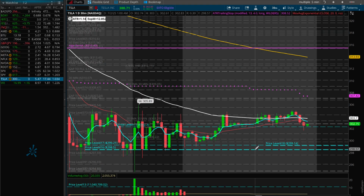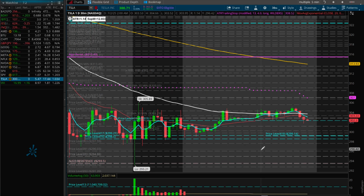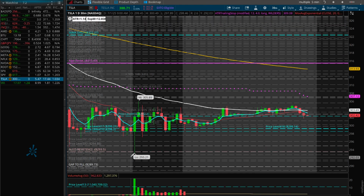So under 298.50, we could very well find support again at 297.59. Again here at 296.03, breaking that 296.03 area for Tesla, we can come back to 294.95, and breaking that, come back and retest the 293.50. Should we break that 293.50, the low of this candle yesterday was at 293.21. So if Tesla breaks this area this time, we could very well continue to the downside.